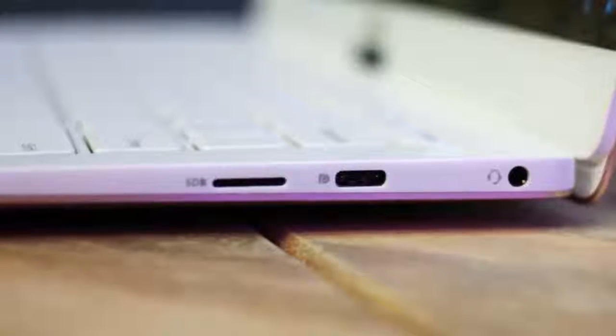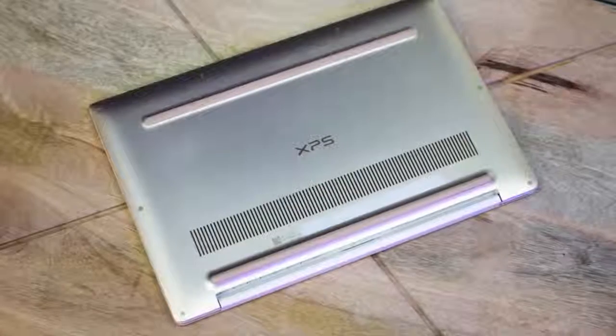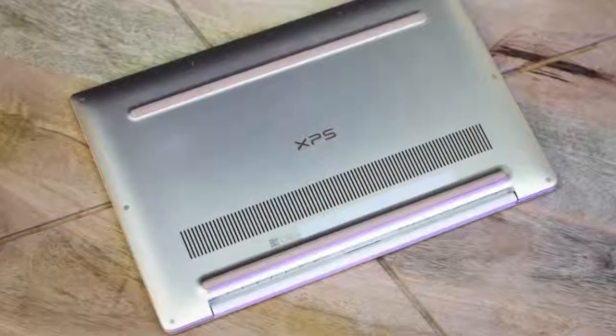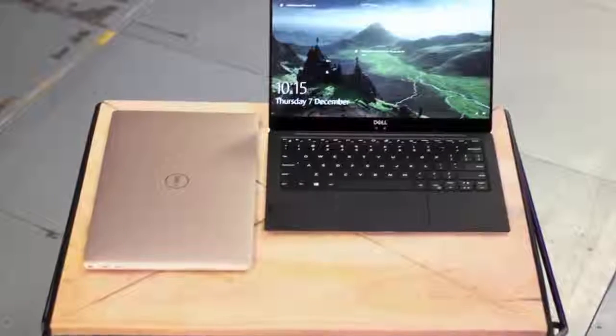Flip open the lid and inside there's the upgraded edge-to-edge 13.3-inch 4K UHD, 3840 by 2160, Infinity Edge Touch display, offering a 1500:1 contrast ratio. It was 1000:1 before. Those that don't want a touchscreen will be able to choose a standard, non-touch version. The touchscreen model, however, now comes with an anti-reflective coating to reduce the glare some have previously complained about.